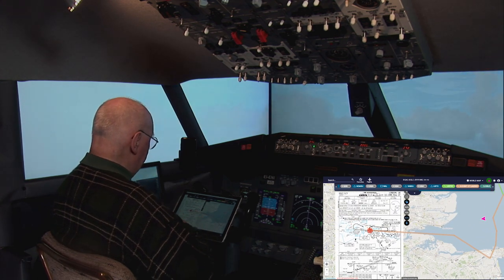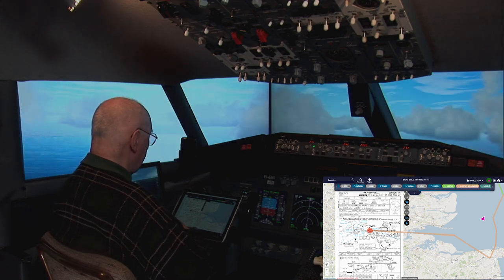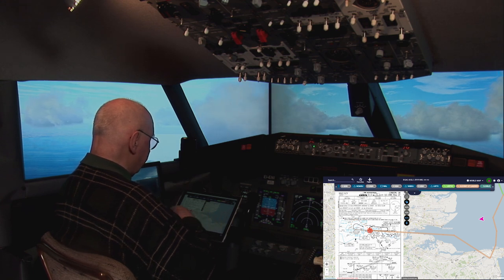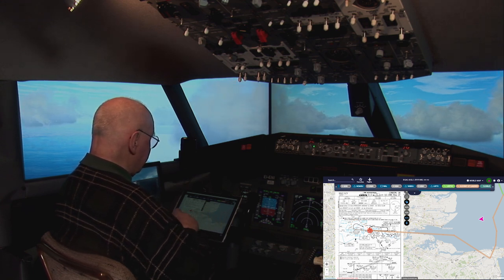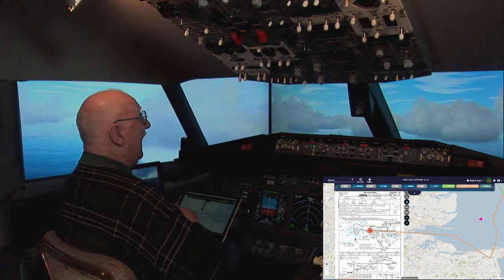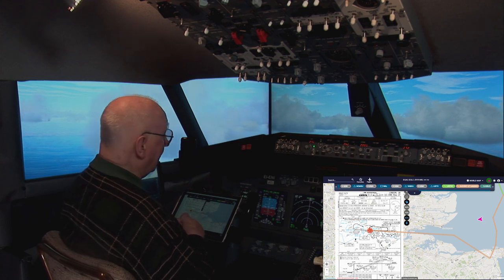chart, and there you can see where we are. We're coming in to intercept the 272 degrees approach for landing. Hopefully we'll make it, not mess up, right?